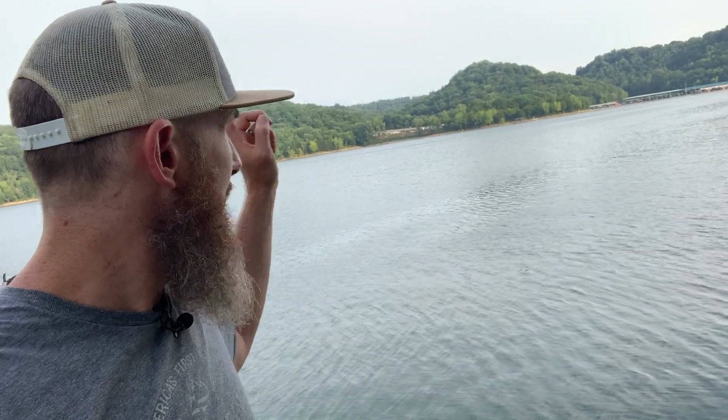There are 3 state parks, all waterfront on this lake: Edgar Evans, Rock Island, and Burgess Falls. Burgess Falls has a waterfall that's over 130 feet into the lake. Rock Island's got a couple of cool waterfalls, and Edgar Evans is right across the way here with a huge marina. So there are other marinas. So, I mean, there's plenty of boating amenities here.